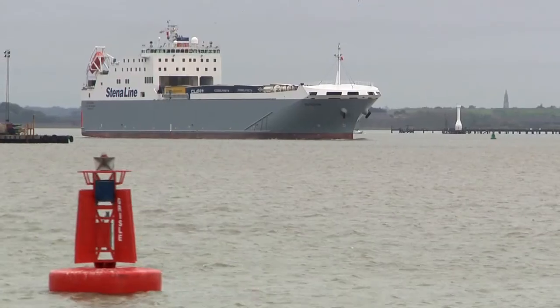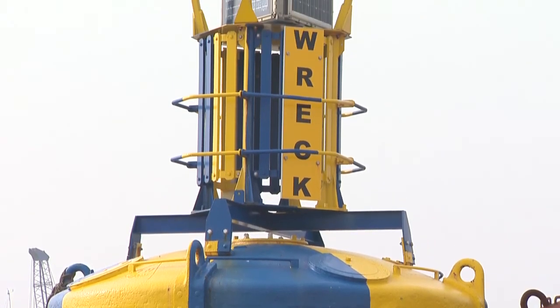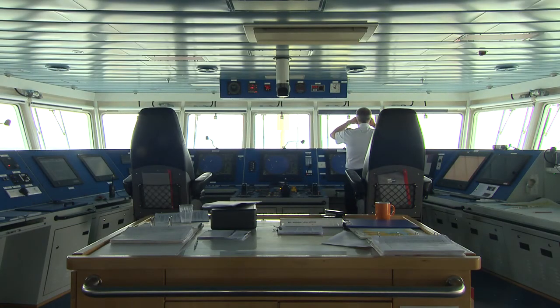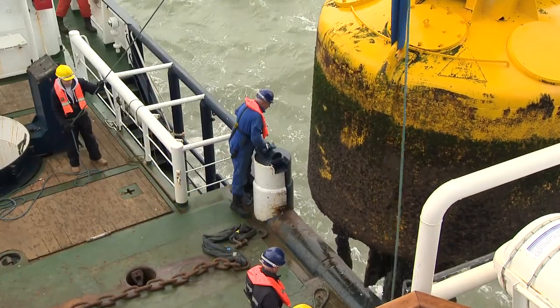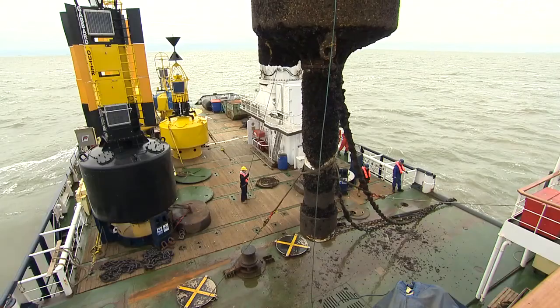The laying and maintenance of marker buoys is one of the organisation's largest tasks. They identify dangerous sea areas such as sandbanks, rocks and wrecks. Some buoys can be over 70 years old. Most are lifted for service and examination of their moorings every year, and brought ashore for a full overhaul every 6 years.